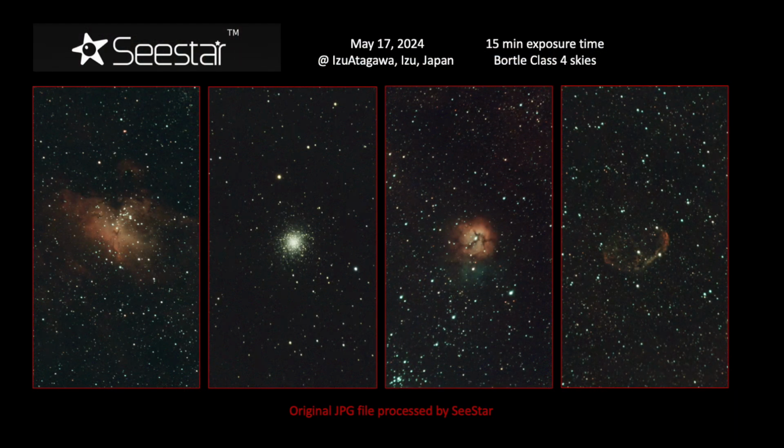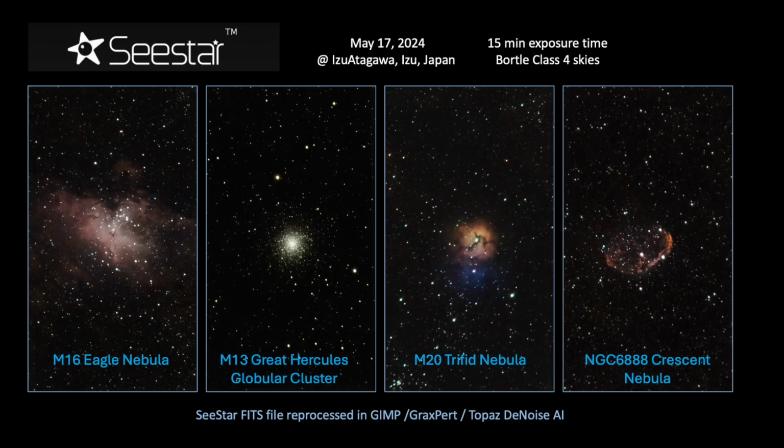Here are 4 targets I captured during the early morning hours. Each of these photos are 15 minutes or less of integrated exposure time. And the 4 images you see here are the original JPEG images that the SEESTAR automatically processed, saved, and displayed on my SmartPad. For such short exposures, I was very impressed with the signal to noise and the clarity of the images. But later the following week, I accessed the original SEESTAR raw data files and did my best to post-process them with my limited skills employing GIMP, Graxpert, and Topaz Denoise AI. These are the resulting photographs. Again, they are only 15 minutes or less of integrated exposure times. The images are surprisingly good for a machine that costs only $500, hence my comment about outstanding cost performance.